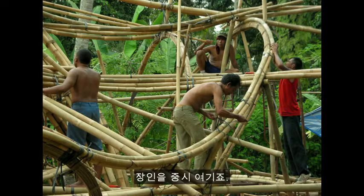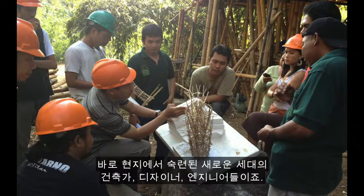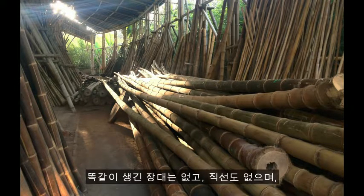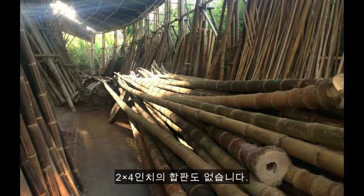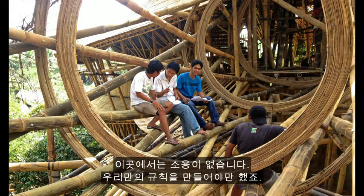It values the artisan. So combine those with the adventurous outliers from new generations of locally trained architects and designers and engineers. And always remember that you are designing for curving, tapering, hollow poles. No two poles alike, no straight lines, no 2x4s here. The tried and true, well-crafted formulas and vocabulary of architecture do not apply here. We have had to invent our own rules.